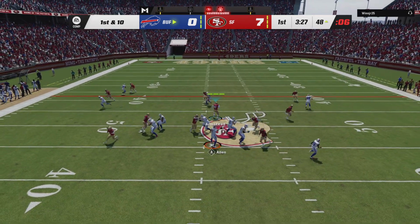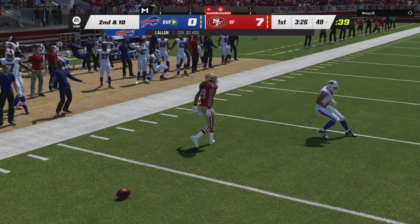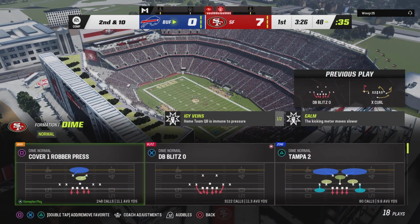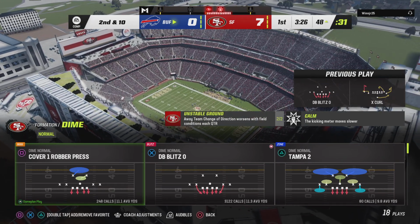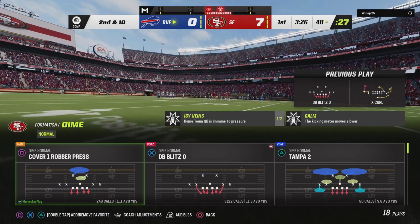On first down, Allen. A quick throw, knocked away, and incomplete. This could be the start of a nice stand from this defense now after getting walked backwards on this drive. Come through with another one here, and you have them staring at a third and long, and that puts the defense in a position to dictate to the offense.